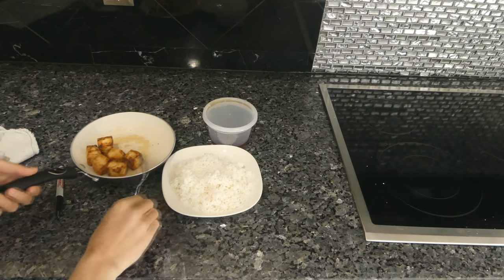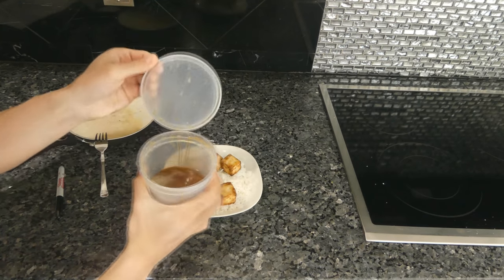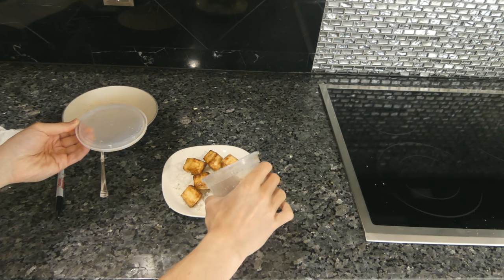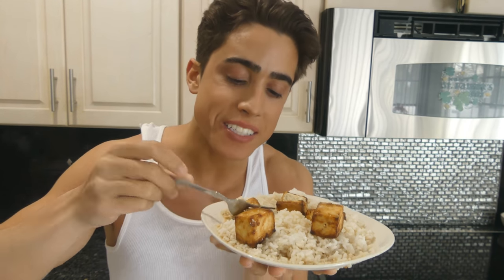Okay, guys, so here's just some rice that I made earlier. And we're gonna put the tofu on top. And now for the dressing. Oh my god, guys, do you hear that crunch? This looks absolutely amazing. Oh my god, guys, this is crazy. I mean, if you put this much salt and sugar on anything, why wouldn't you like it?